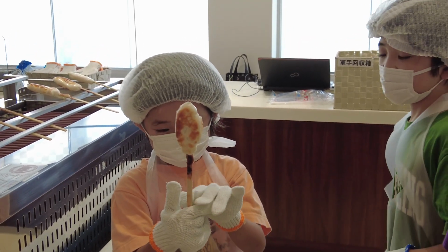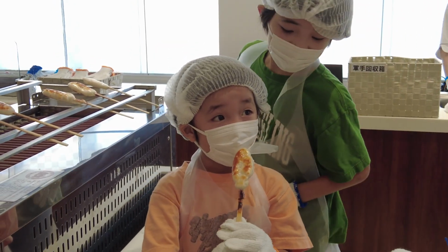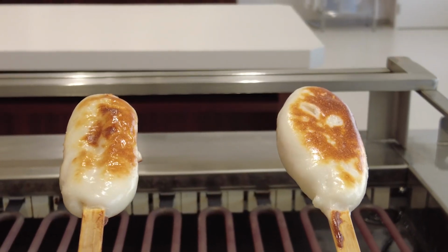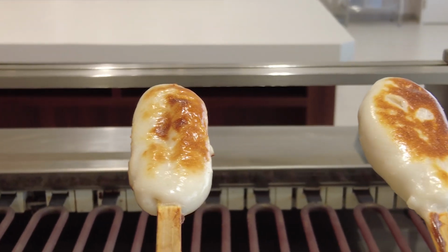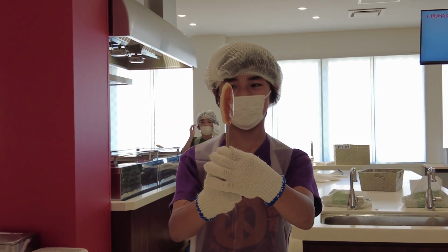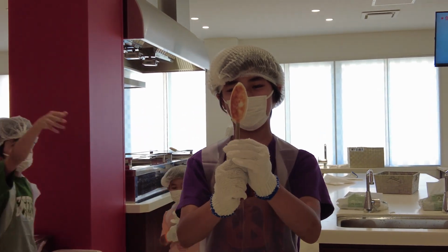It turned out to be pretty good though. Wait for about 10 more seconds and put it in. It's a really cool way to bake Sasakama. It kind of looks like mochi though. Look, mine turned out really good. Look at the shape. Just like a bamboo leaf.